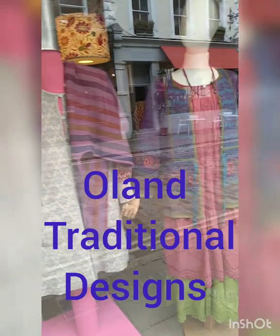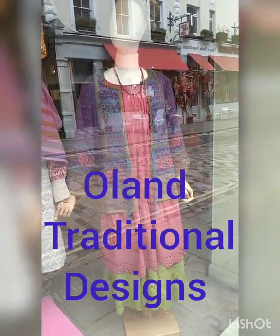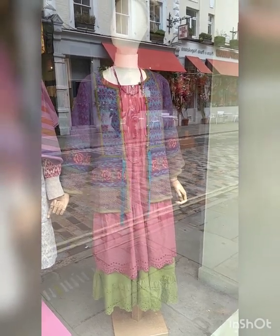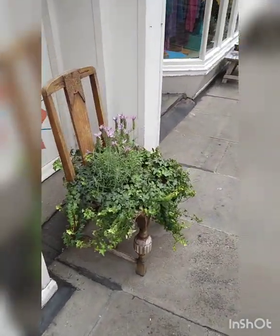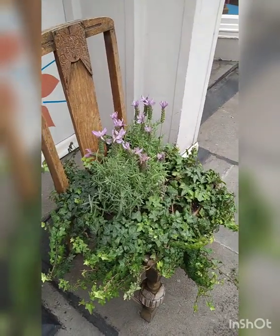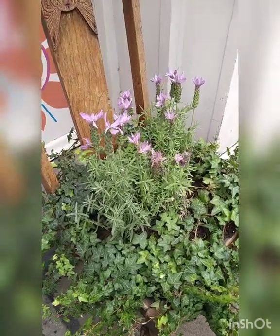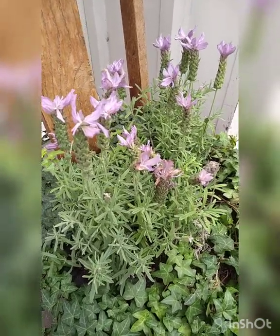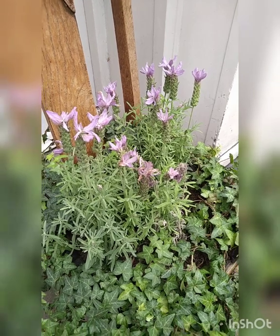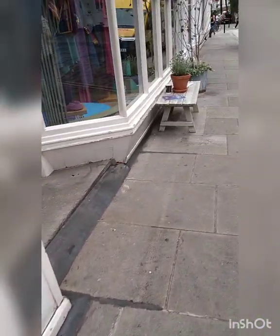So now we're going to walk in shortly, but first of all, I just wanted to add that these beautiful windows are all inspired by the Oland harmonious tones and the islands of the Baltics, and I really like this style. And here we are in front of the beautiful chair, the Gudrun chair that changes with the seasons, and this time we have the lovely lavender, and it's really cute.